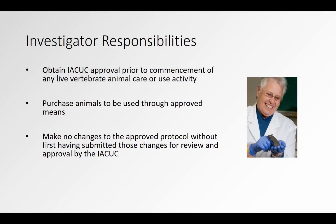So finally, what are your responsibilities as researchers in maintaining the welfare of the animals you work with? First, you have to obtain IACUC approval prior to beginning any research or teaching activity with animals. You have to obtain your animals through approved means. That's typically through our office, and we assist you with that process. The only difference might be if you're working out in the field with wild animals. We don't handle the wild animals.